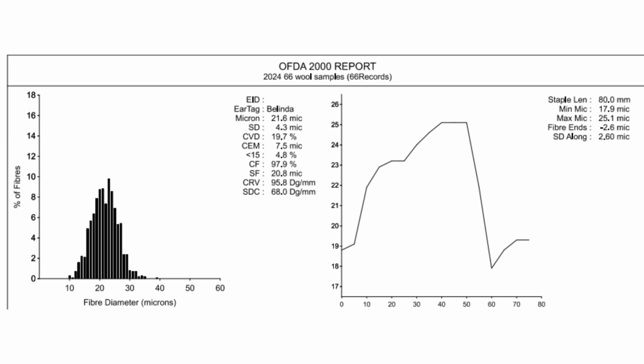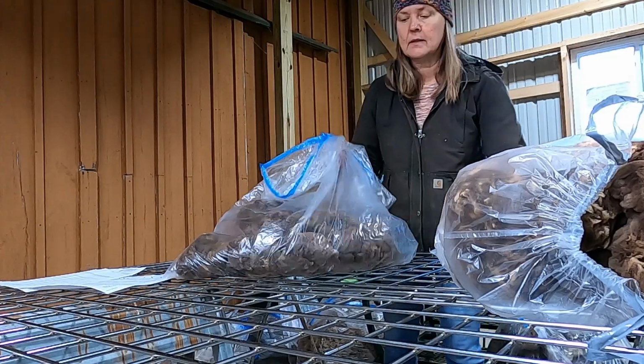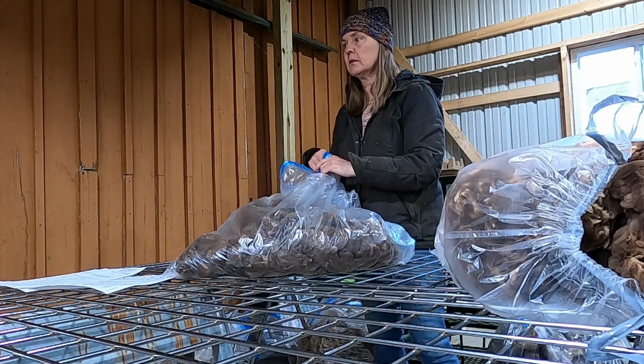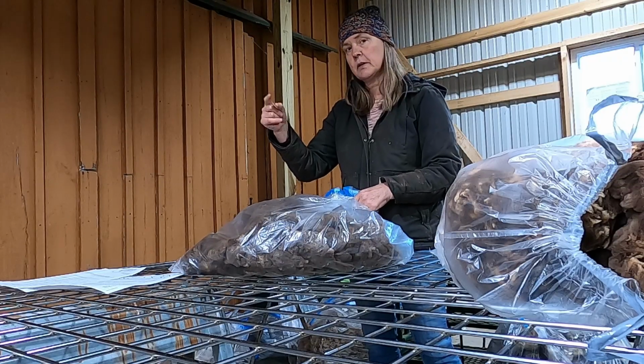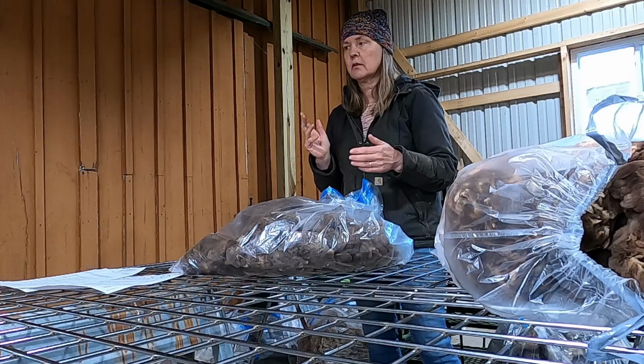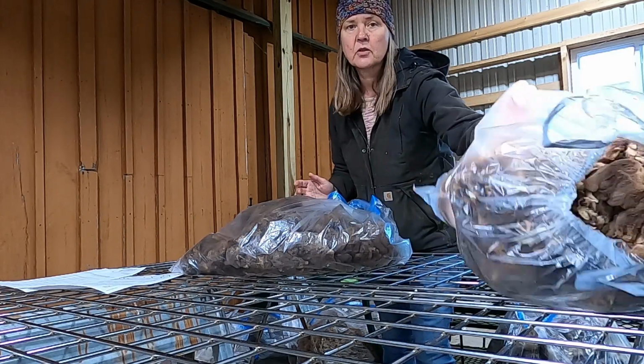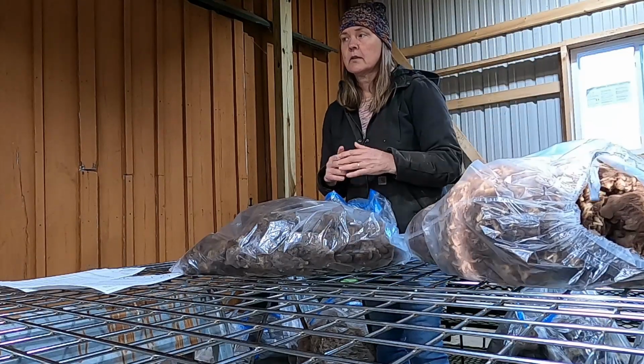20.8, so that's really fine. That's really what we want. So what I'm gonna do is weigh her scrap wool with the brown and the white and get that weight, because I'm calculating yield. I wanna know how much wool is waste and how much is her premium, and look at that percentage.